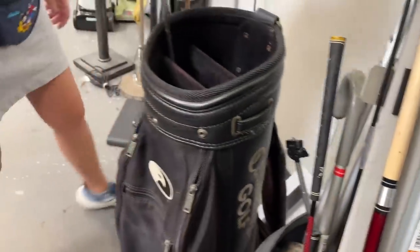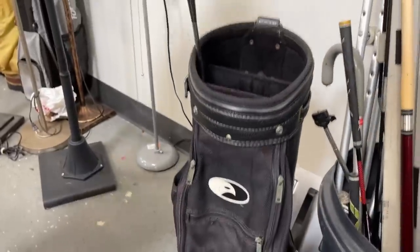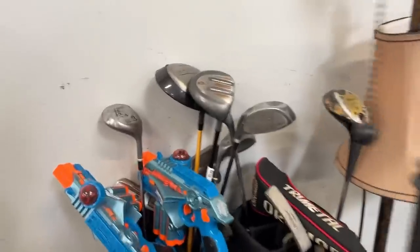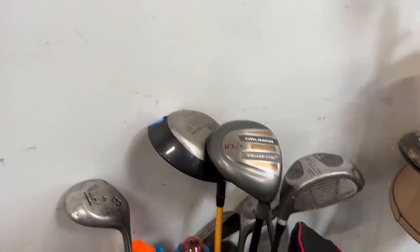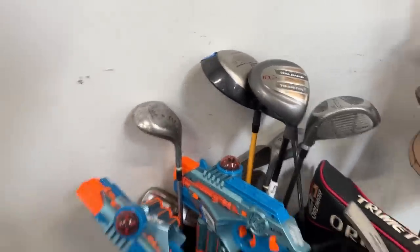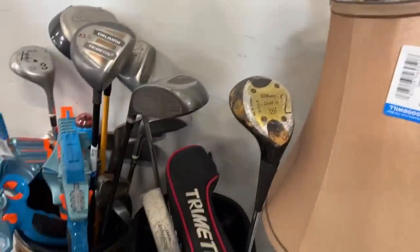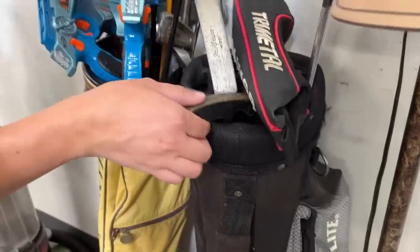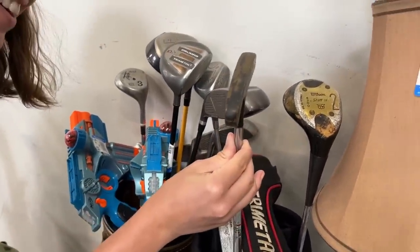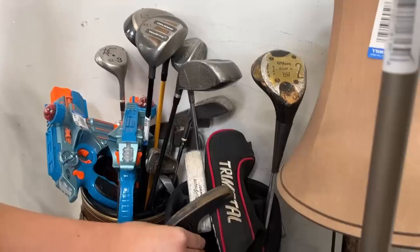This Callaway bag is sick. Hawkeye VFT. What else we got over here? OMR tri-metal head cover. Oh, we got some Nerf guns. We got a Ping ISI knockoff, an OMR tri-metal to go with the head cover, an old school TaylorMade Pittsburgh persimmon, and a Wilson Staff 2-wood. What is that? It's like one of those old school Wilson putters. I had a Michael Jordan starter set and it came with a putter almost exactly like that.